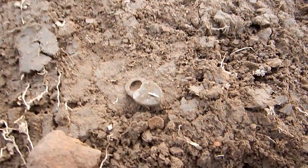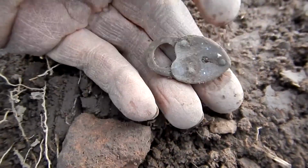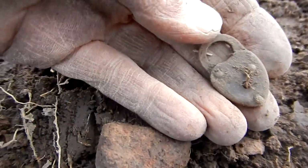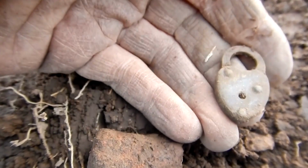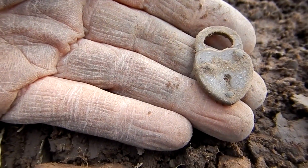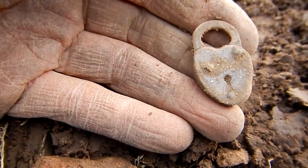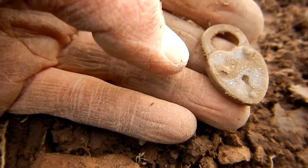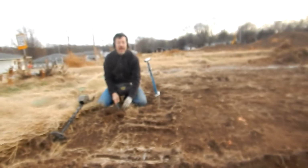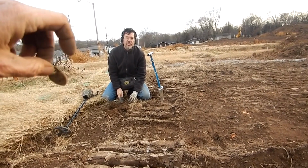Well, just found this little guy. So cute. Little heart lock. I don't know if it's very old. It might not be, but very cute. Right next to where the tax token was. It's a very nice little guy. I never found one this small before. That's worth being out here in the cold, right? I know, let me see it. Oh, it's so cute.